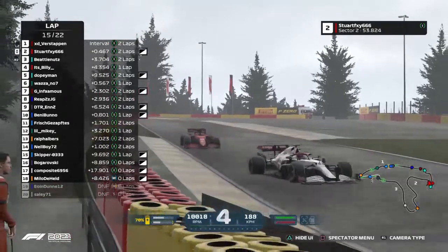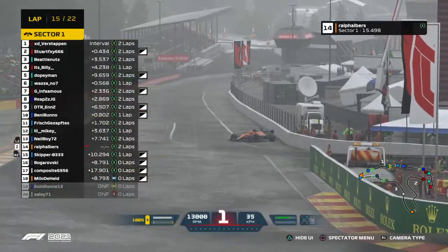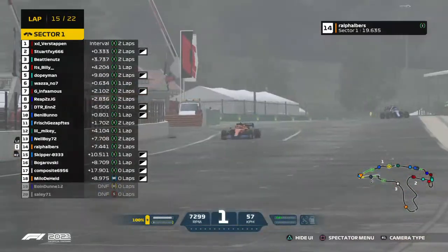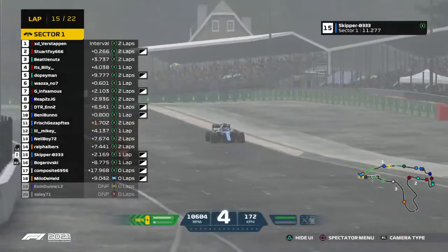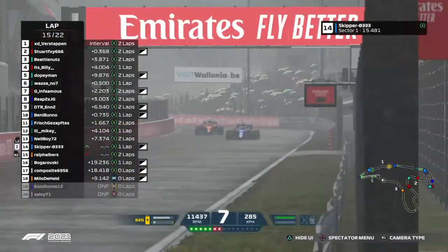Oh, does he know something? Oh, I saw Ralph off again. Ralph is off again in turn 1. Turn 1, yeah, also got front wing damage it seems. Yeah, and Skipper is right here, so he's gonna let him pass. He will pass, luckily for him.